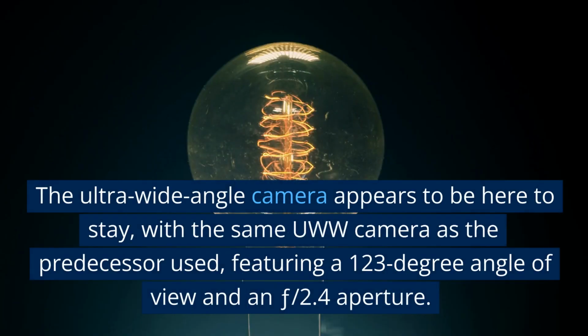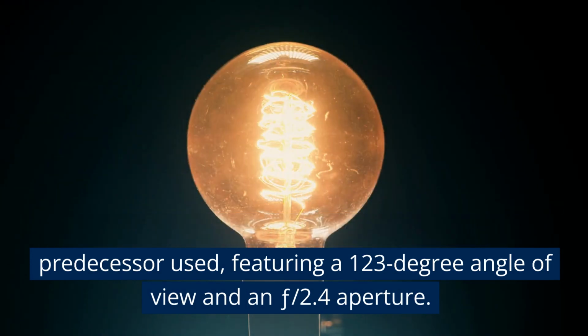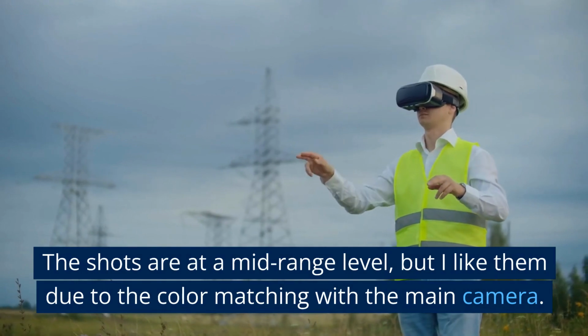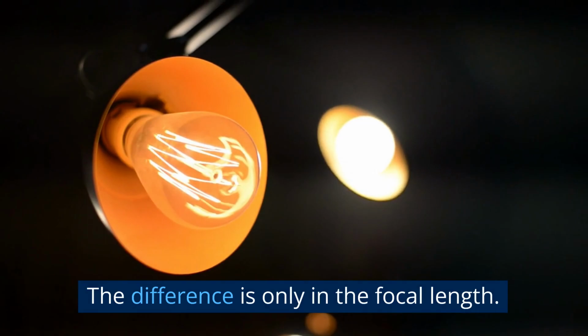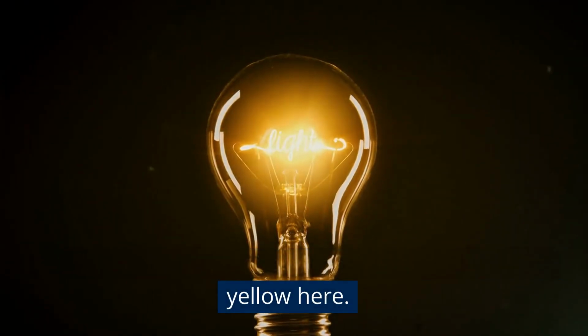The ultra-wide-angle camera appears to be here to stay, with the same UWW camera as the predecessor used, featuring a 123-degree angle of view and an f/2.4 aperture. The shots are at a mid-range level, but I like them due to the color matching with the main camera. The difference is only in the focal length. It's fitting that the white balance is also slightly too yellow here.